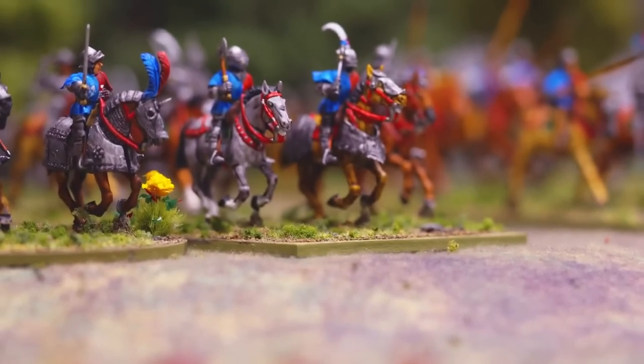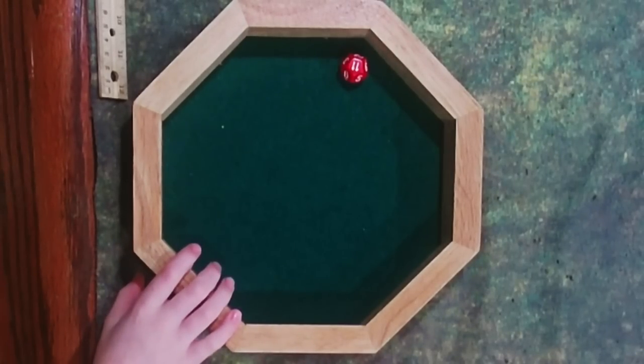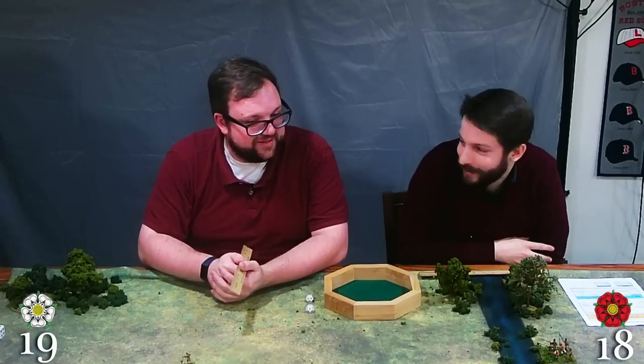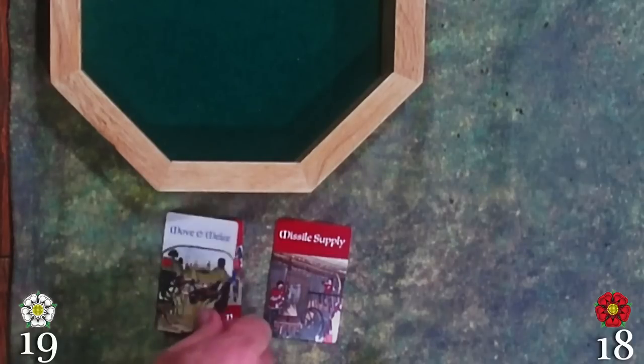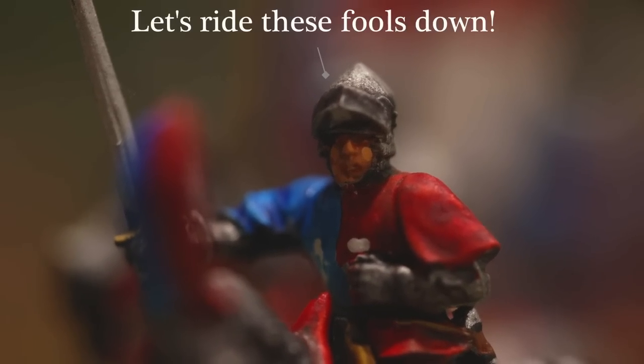Well, I'll tell you, at this point, having shot off one round of arrows, they should really turn around and run for it. Because it's quite a distance to the river from where they are. Worried, sir. Right here. Oh, next deck is a single card. Move and melee. All right. Excellent. Let's ride these fools. Go.